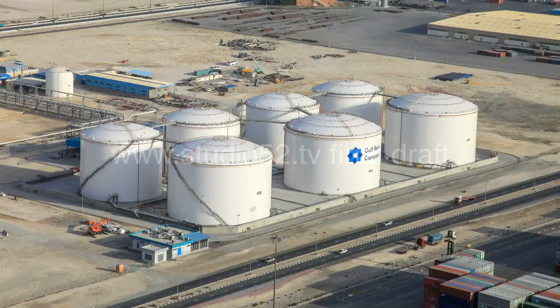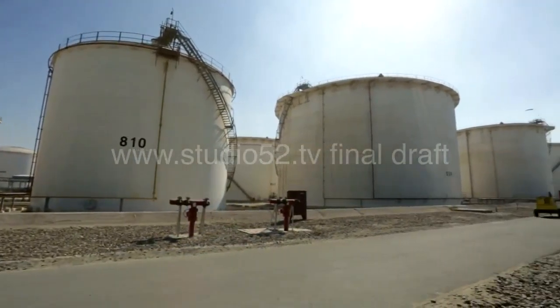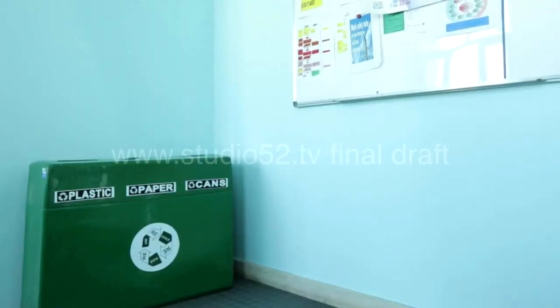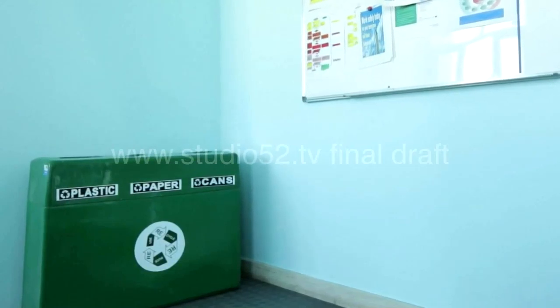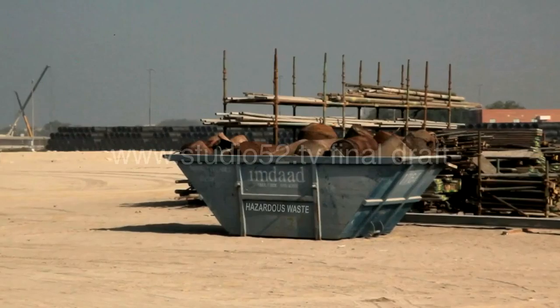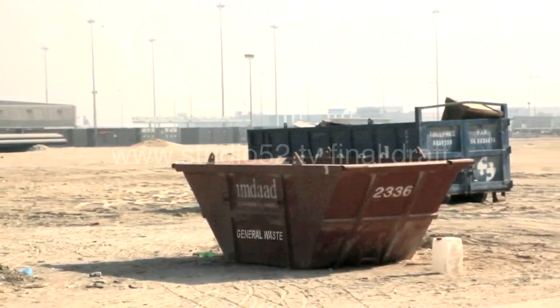At GRC, we strictly follow the 3R principles to help conserve and protect Mother Nature. Reduce, reuse, and recycle. Garbage bins have designations to segregate the waste disposals. It is important that you dispose of your hazardous waste in these bins. They are properly marked for your easy reference.